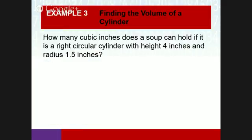So it leads us to our next example here. How many cubic inches does a soup can hold if it is a right circular cylinder with a height of 4 inches and a radius of 1.5 inches? So pictures are helpful here. If I say I have a right circular cylinder, or I have a soup can, and it doesn't have to be anything too beautiful, 4 inches, and the radius here is 1.5 inches.